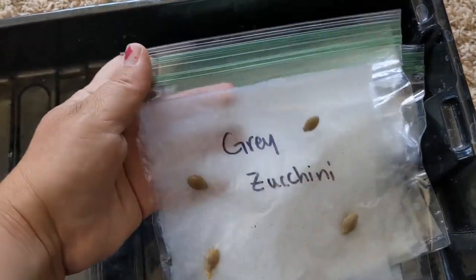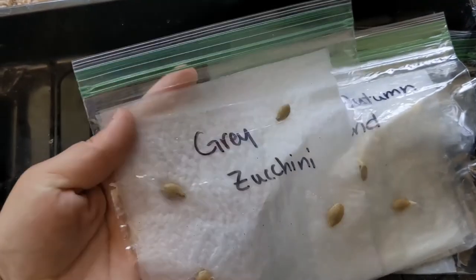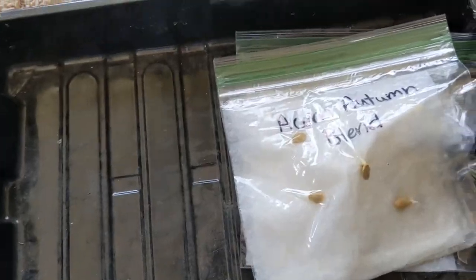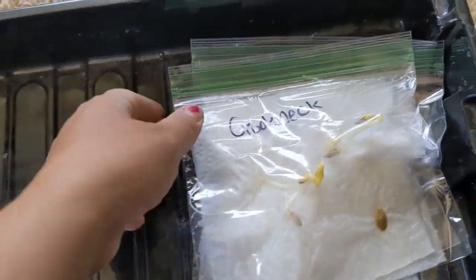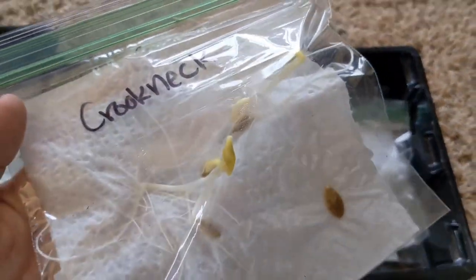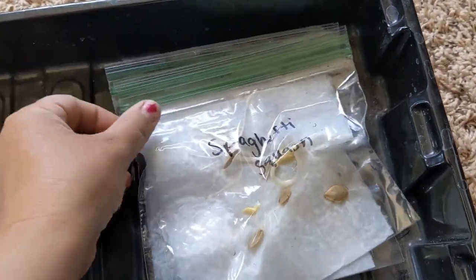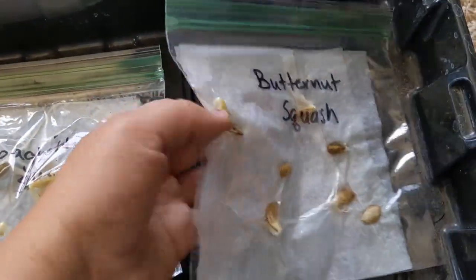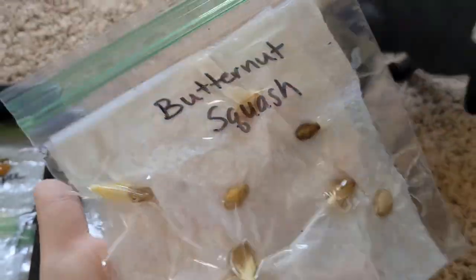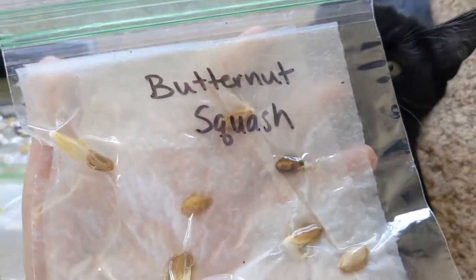Gray zucchini, I only got one sprout. I think I got it too wet in there. Acorn Autumn Blend, all sprouted. Crookneck, these are really ready to go. Spaghetti squash. And butternut squash. They're all looking great. And now we'll go out and show you how to plant these since they're pre-sprouted.